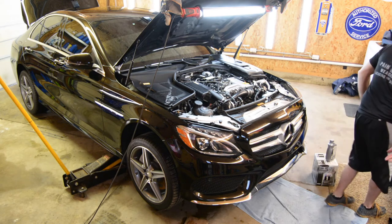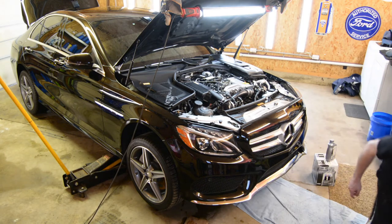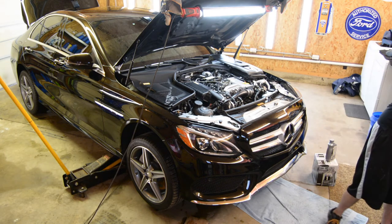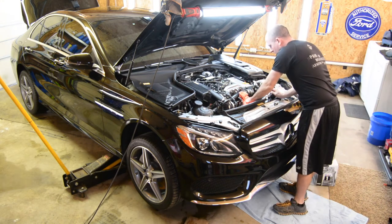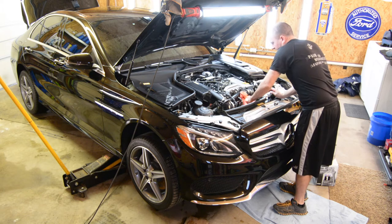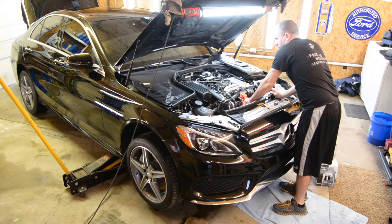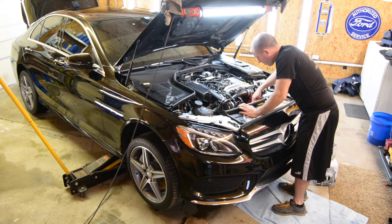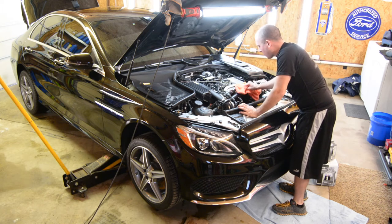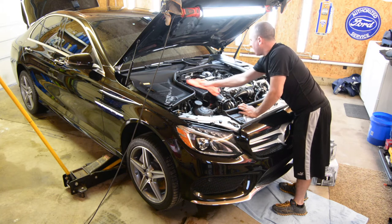In the meantime, I'm going to go ahead and wipe up some of this oil residue on my components here where I had greasy fingers. Once again, go the extra mile, keep things nice, wipe down all this stuff while my oil pan is drying out.